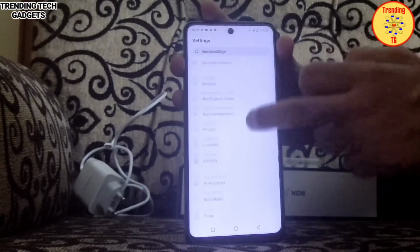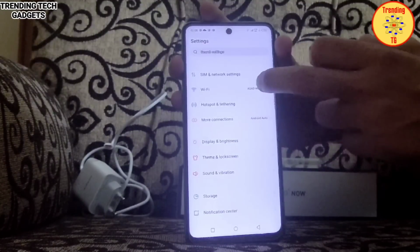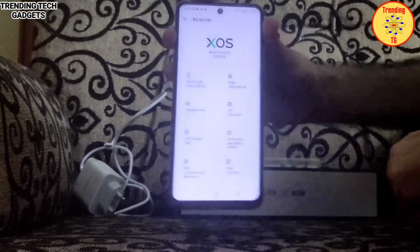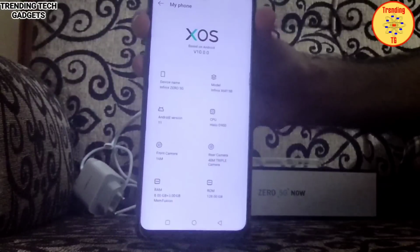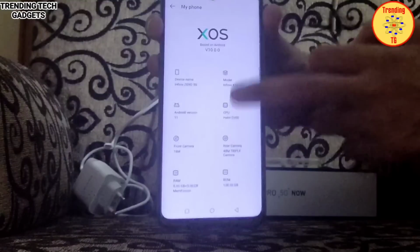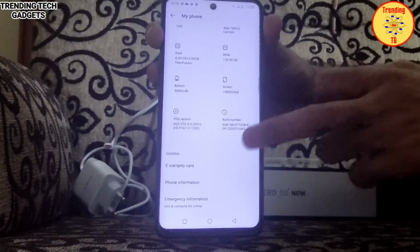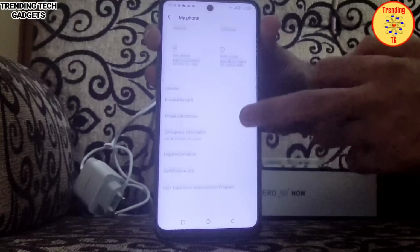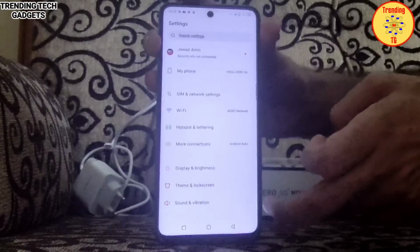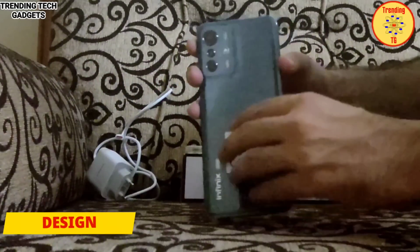The display screen size of the smartphone is 6.78 inches and it will provide the user with Full HD plus resolution of 1080 by 2460 pixels. The new Infinix Zero 5G has an IPS LCD capacitive touchscreen display that is the latest one and well known for its outstanding results.